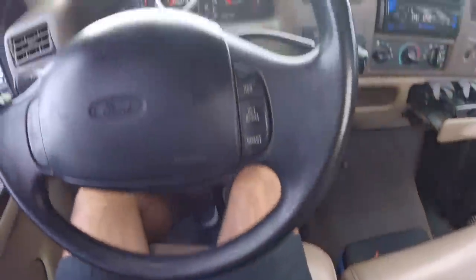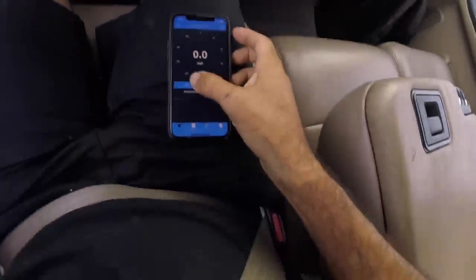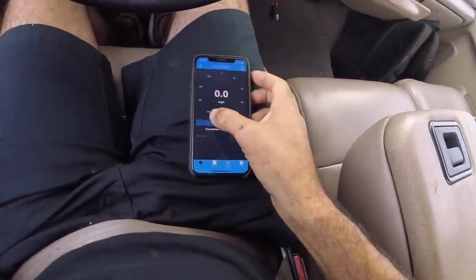So I've got the V-Box loaded up. We're just cruising here to a good spot where we can stop and do it, and we'll see what that ends up with. All right, we got a little straight section here. Let's go ahead and try it. I'm just gonna hit start here, and I'm just gonna floor it and go.